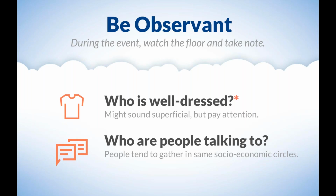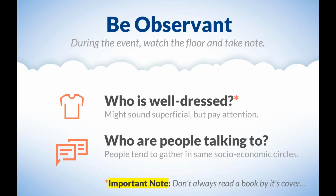This doesn't go for everybody. There's a caveat here, which I put. It's an important note. Don't always judge a book by its cover. Right? There's definitely also going to be people who don't show off and might not be dressed to the nines, but there's still a lot of money to back it up. Right? It's very, very common for nonprofits to really underestimate the giving power that's within the room, because you just simply don't know people's finances, and it often surprises people. So I'm kind of talking out of both corners of my mouth right now, but above all, it's just important for you to be observant.